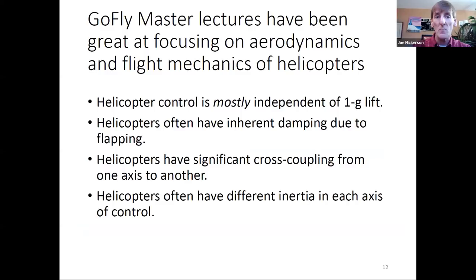So without dwelling too much on helicopters, I'm going to constantly refer back to them. They seem to be a reasonably successful configuration. The helicopter control is mostly independent of 1G lift. And they have inherent damping due to flapping, whether locally due to flapping or due to displaced rotors at large moment arms. There is significant cross-coupling between axes, and they often have quite different inertias between each axis. And I'll go into some of these in a little more detail here.